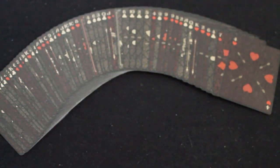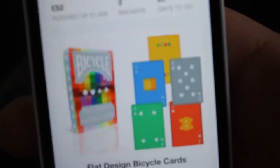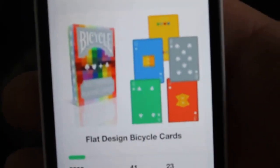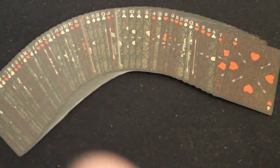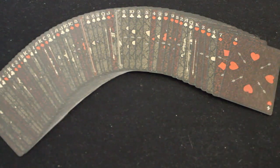We'll see. Then there's this, the Bicycle Flat Design. Yes, I told you there's lots of new decks out there. This is inspired by the flat design that they use in smartphones and computers and stuff like that. As you can see, each suit has a different color for the faces. I would prefer the different color for the pips as opposed to the faces, and I would have preferred something other than gray for the spades when you got blue, green, and red for the other suits.